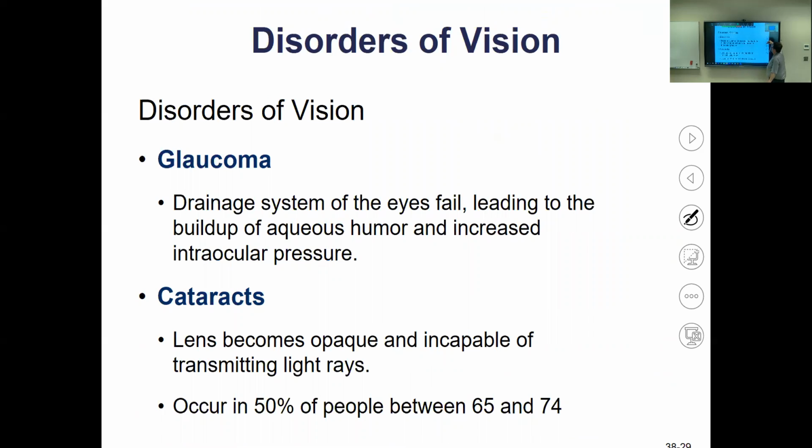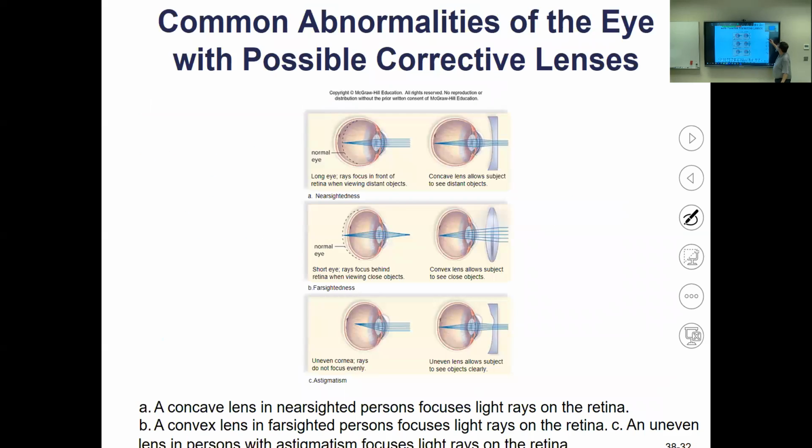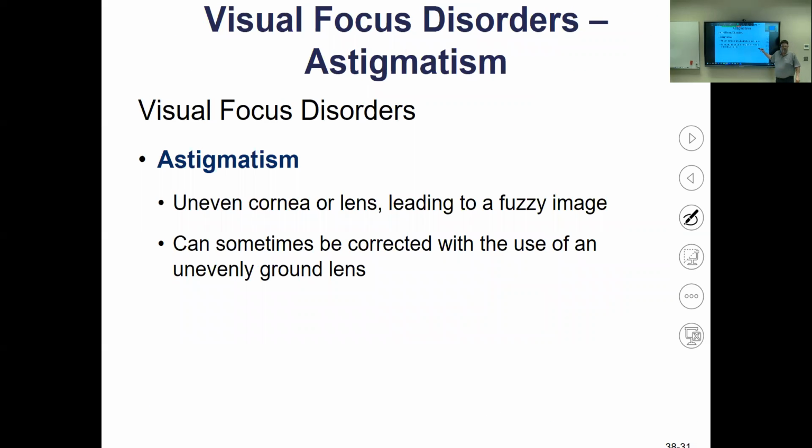Glaucoma is a pressure problem with the aqueous humor that puts too much pressure on the retina. Cataracts are the lens getting cloudy, and we have to replace it with a glass lens. That's pretty common for older people. 50% of people between 64 and 74 need to have a cataract surgery to replace the lens. And then here we go. Here's our new slide. And astigmatism is what most of us have, an uneven curvature of the cornea or lens, okay? And so the glasses compensate for that uneven curvature. And it can get worse as you get older.